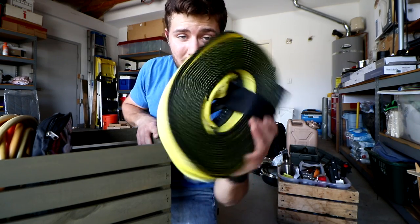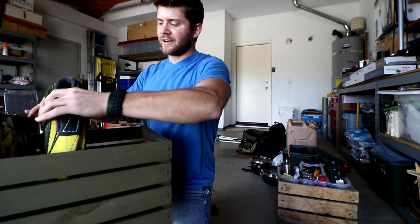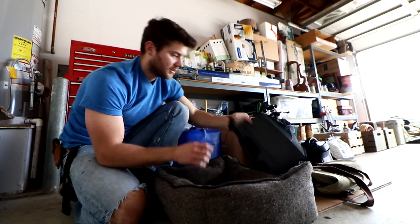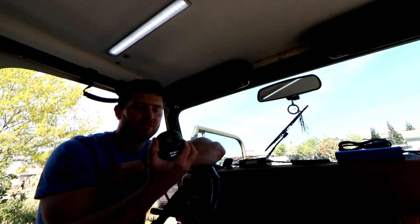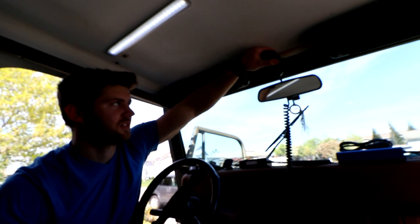Got a tow strap, heavy duty extension cord, and of course, jumper cables. I don't have a repair a flat kit or anything like that, but I do have a spare tire. My current handgun case, and I'm still looking at getting a metal one. CB radio, which most likely will be used for off-roading and emergency situations.